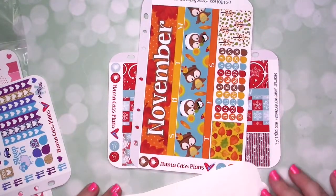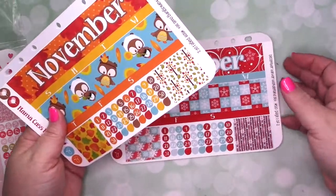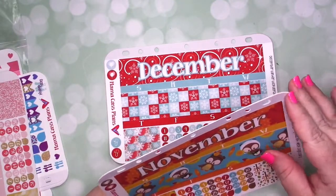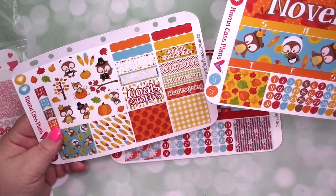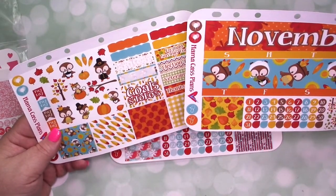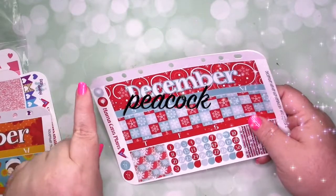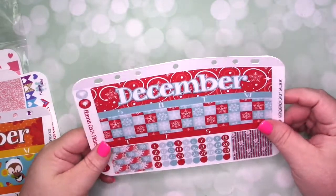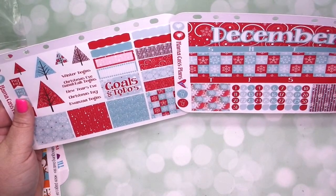Really fun. And then I had already purchased a couple of kits from her. I got a couple of monthly kits that are sized for the Erin Condren, and you guys know I'm not in my Erin Condren anymore. So I'm going to add these to the giveaway because you guys really need these stickers. So this is her November kit. How stinking cute. And you guys know, if you watch any of my crafting videos, that red and aqua are my second favorite color combination for Christmas. And look how pretty this is. Absolutely love it.